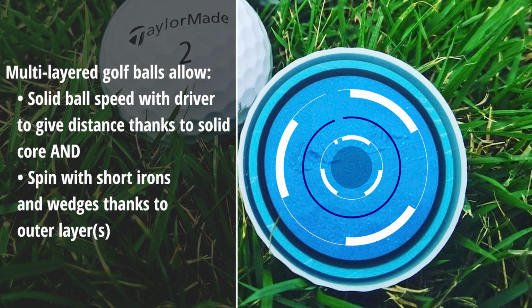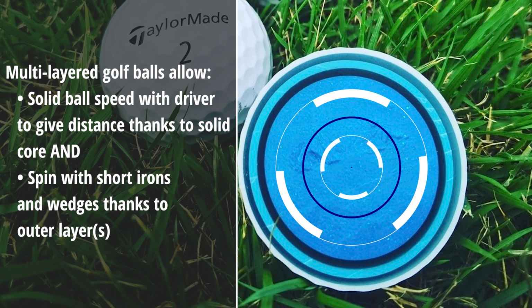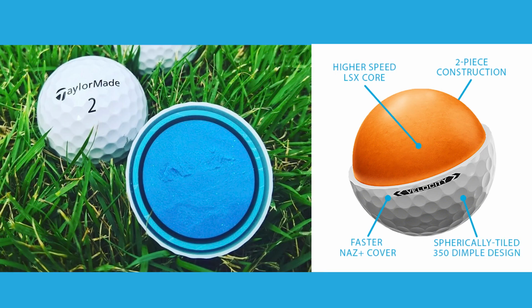Firstly, a good golf ball speed off the driver with low spin, which gives you distance thanks to the solid core. But also secondly, lots of spin with shorter irons and wedges, thanks to the use of the outer layer surrounding that core during longer interaction of the club face at slower short shot swing speeds. So, translating that to golf ball design today, expensive golf balls mean multi-layered 3, 4 or 5-piece solid core balls with a urethane cover, while cheaper golf balls typically equate to two-piece ones with a non-urethane cover, which is most often Surlyn.